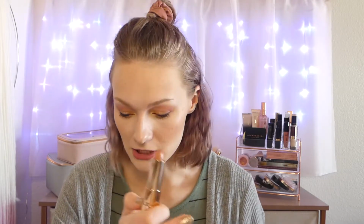And this one is just so pretty. It's a beautiful nude, this beautiful light nude. I don't know what else to really say on it. I've worn it a couple times and have very much liked it. Not as much as the lips that I'm wearing today, but it is just so beautiful on the lips, and I like the semi-matte finish that it has. Yeah, I very much have been liking that.